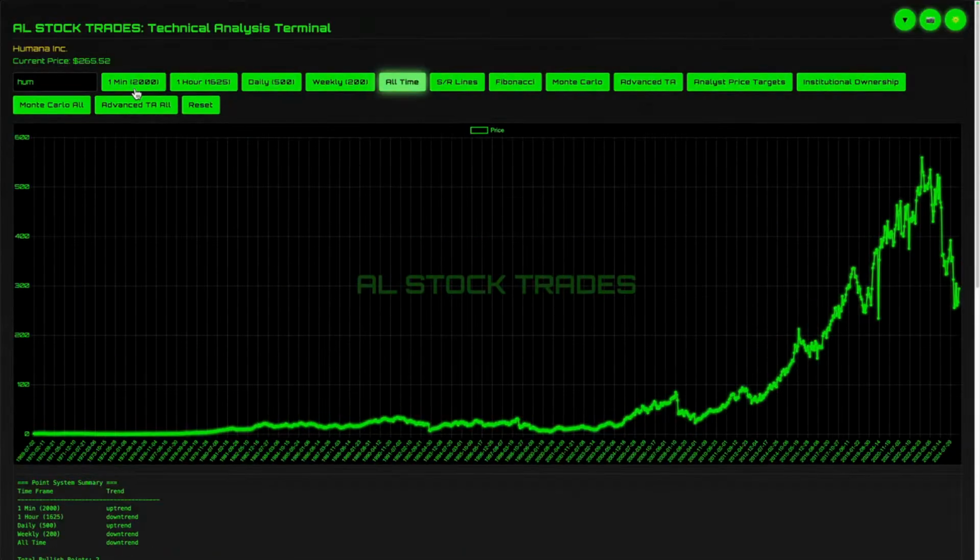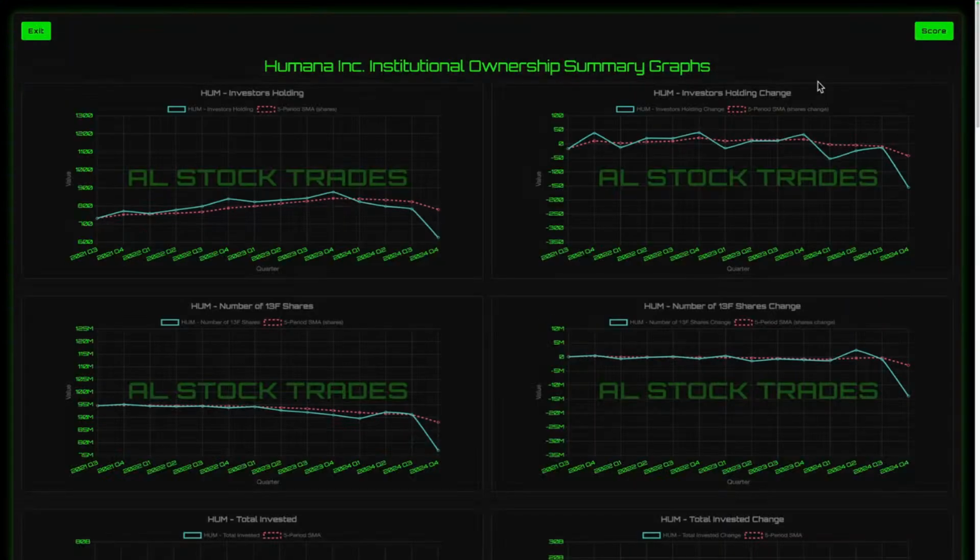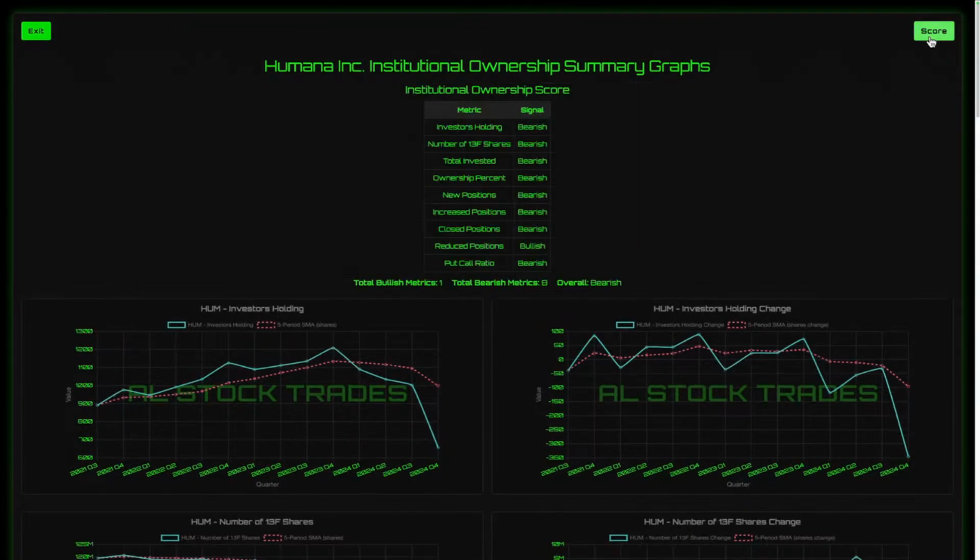But interestingly, if you go to institutional ownership and do the scoring system, ladies and gentlemen, we have a total bullish metric of 1 and a total bearish metric of 8, with an overall bearish score, right? That's pretty crazy, right? That tells you 8 bearish points to 1. So you can see how powerful this is.